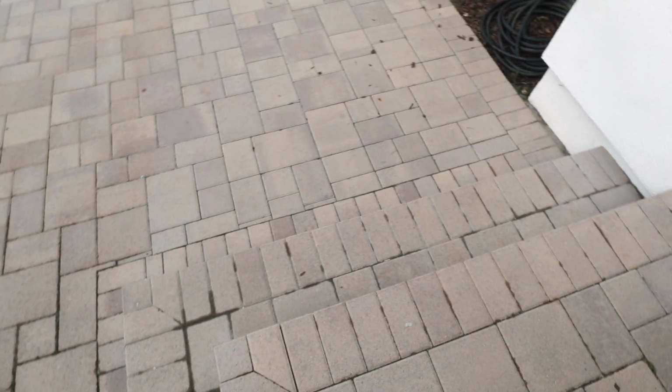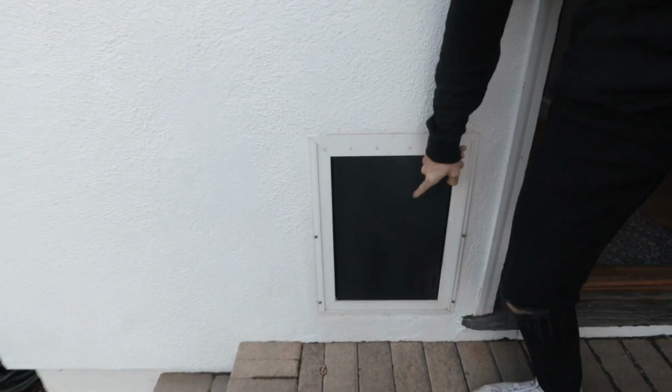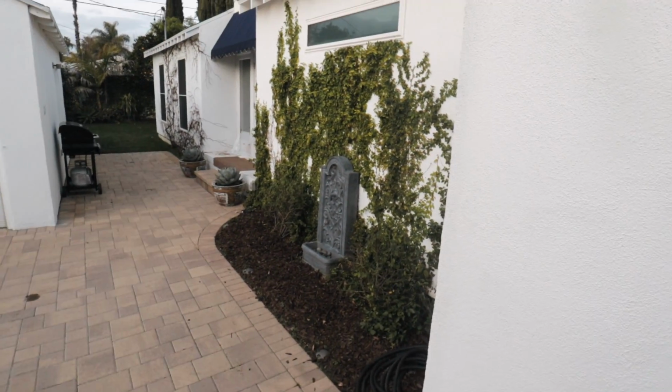This is the best part. This is the best part, you guys. It came with a doggy door for Lady. Honestly, we're not even sure if she's gonna be able to open that because it's a lot bigger than hers at home. But here is our backyard.